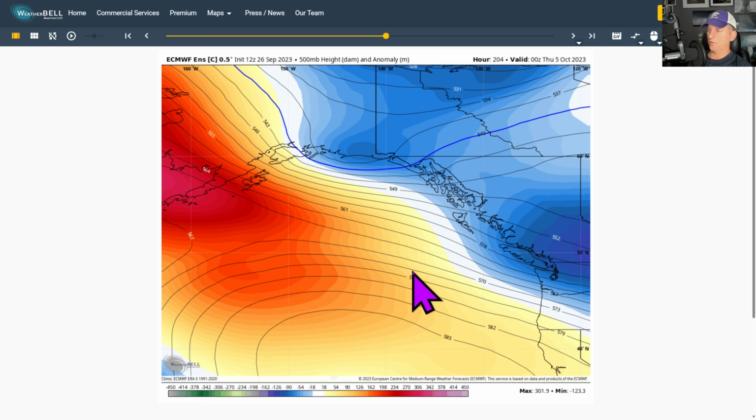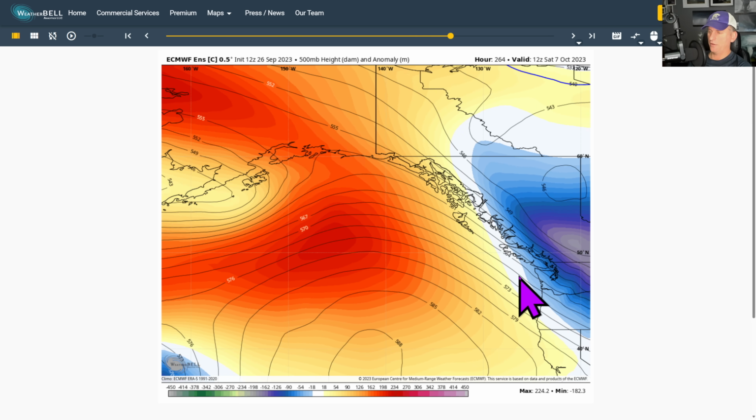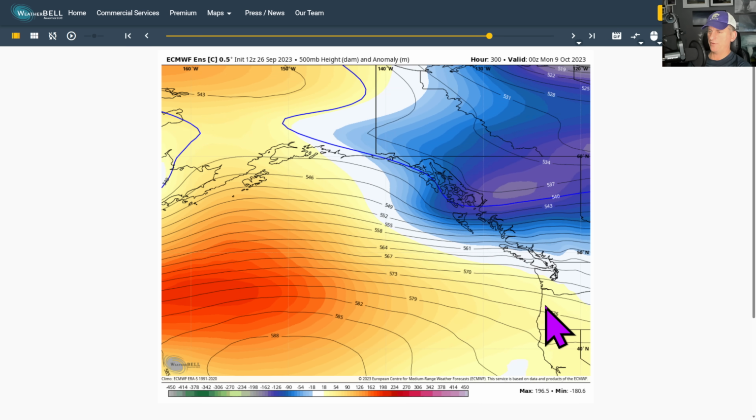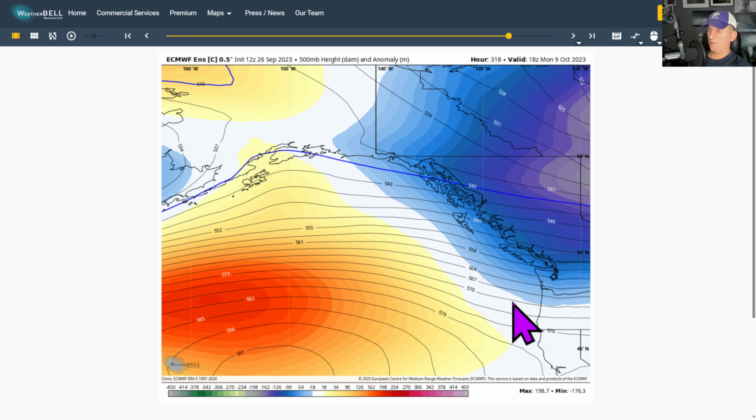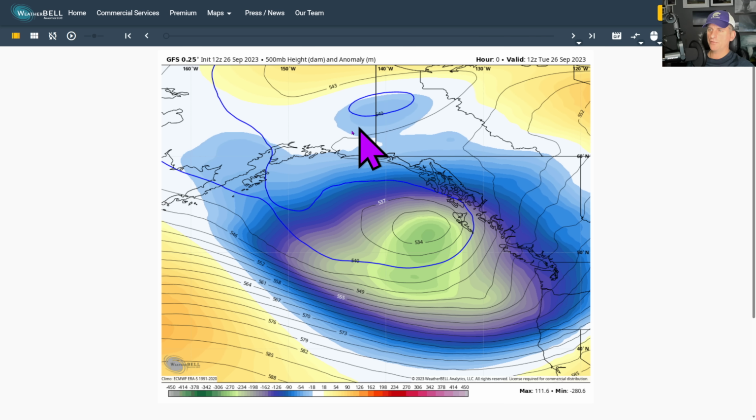But then the European wants to bring another trough here. And as we go on into the 10-day period or so, you can see continued troughing across some of the Pacific Northwest. So we have plenty of time to watch it at this point. And I'll show you what the GFS shows starting now.